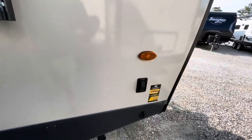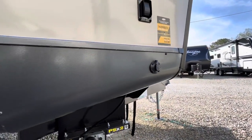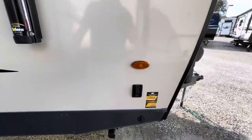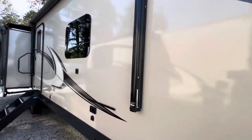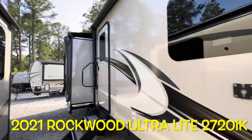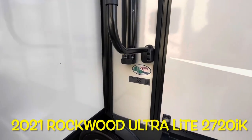Control for your front jacks. And then you are prepped for a portable solar panel here. And again, that's going to trickle charge those batteries. So your brand new 2021 Forest River Rockwood Ultralight 2720.